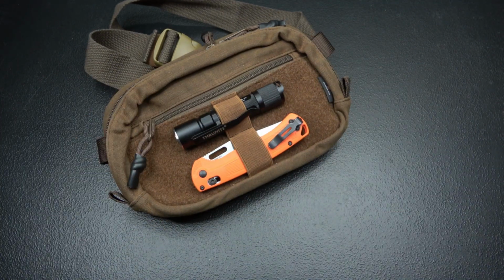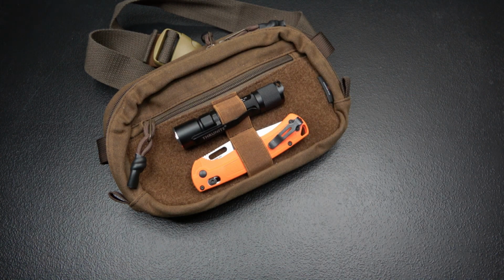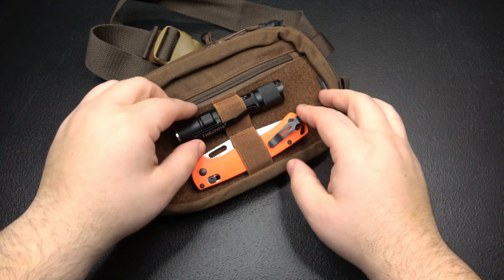Depending on what you're wearing and who you are, you might already have a pocket knife on you, so it's not necessary. You might already have a flashlight on you in your pants pockets. That might not be necessary. It's just options, that's all.